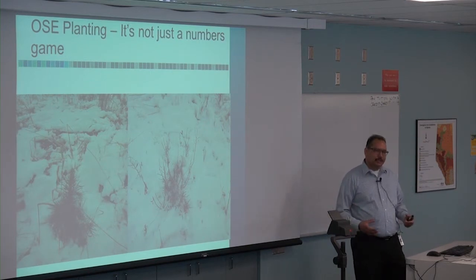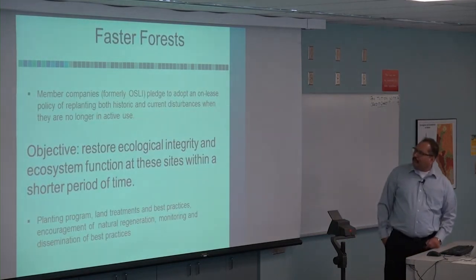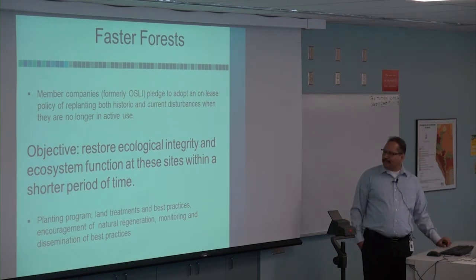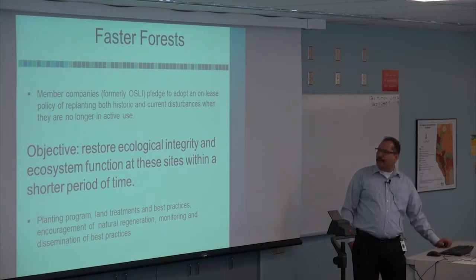But in many cases where natural regeneration doesn't happen, you have to go and plant. And it's not a matter of just putting a few aspen and white spruce and walking away. What we want to do is restore the ecological integrity of a site, of a function, so that it can support the different values of those sites. And that's one of the goals identified by OSLI.